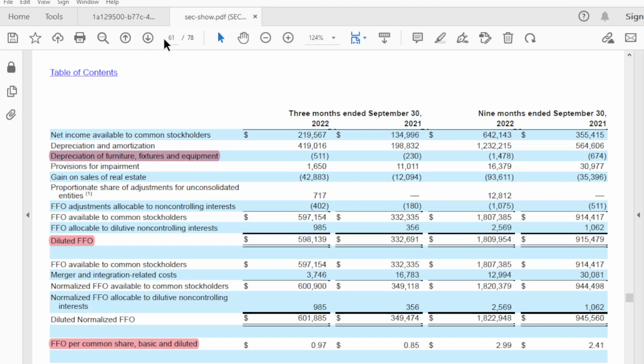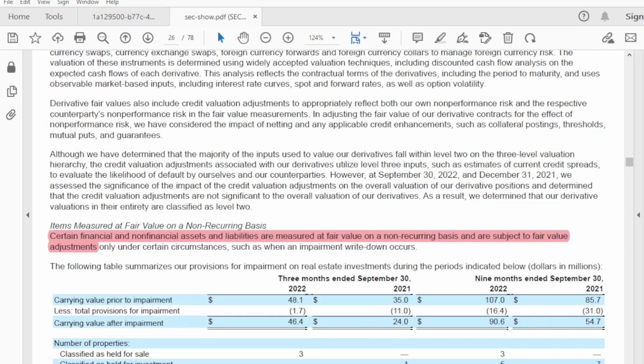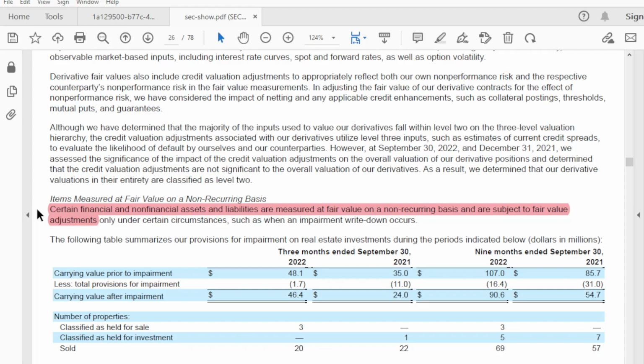And let me just talk through this real quick. So they explain this in page 26. All right, so right here it says, certain financial and non-financial assets and liabilities are measured at fair value on a non-recurring basis and are subject to fair value adjustments. So fair value essentially just means, what would the market value this at? So at the time, they had these assets that were worth $48.1 million. And then later they said, hey, you know what? These assets are worth $46.4 million. So that creates this impairment of $1.7 million.